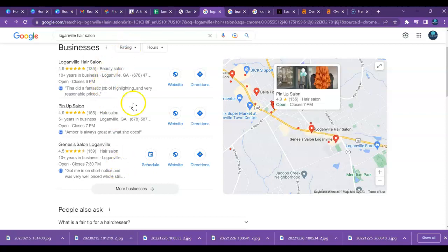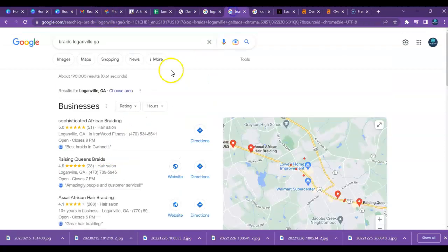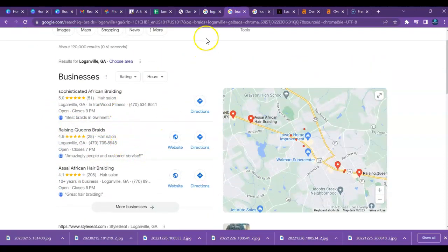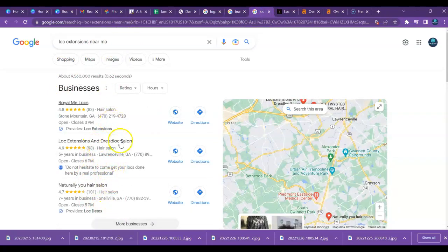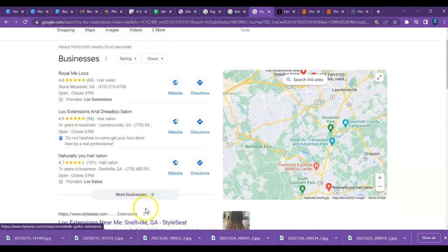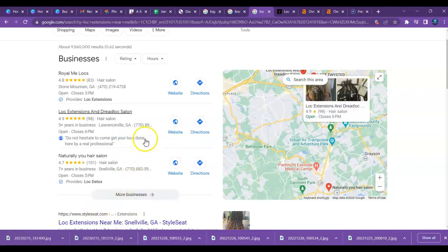because these top businesses in the top 3 are getting the bulk of the business when somebody's typing in for a hair salon in Loganville, or if they're typing in braids in Loganville, Georgia. You're not listed here for that either. Or if you type in lock extensions near me, right? As you know, I'm in Loganville, so Google will put that up here if you were populating. The thing is, if I click on this, you probably are in there, but the problem is 90% of people do not go past the first page for anything when it comes to Google, right?